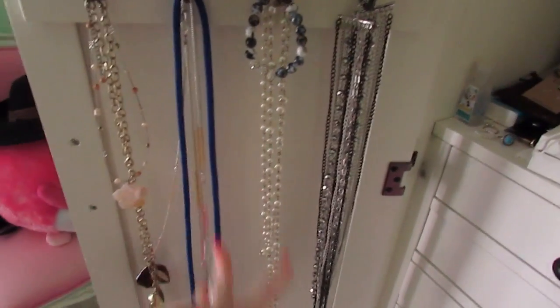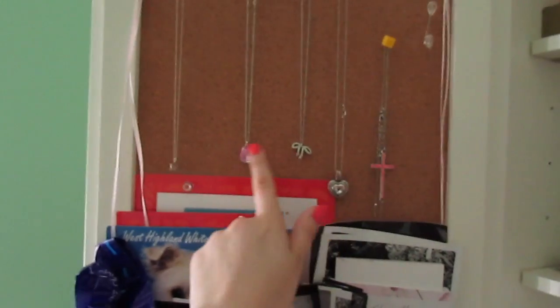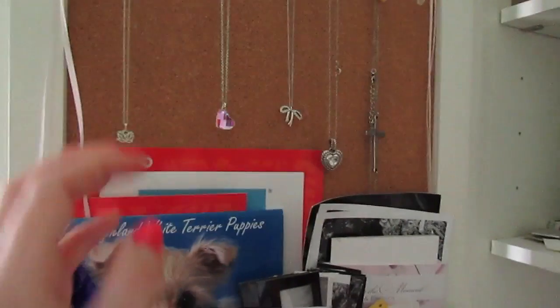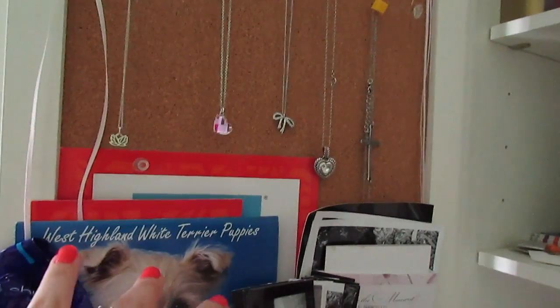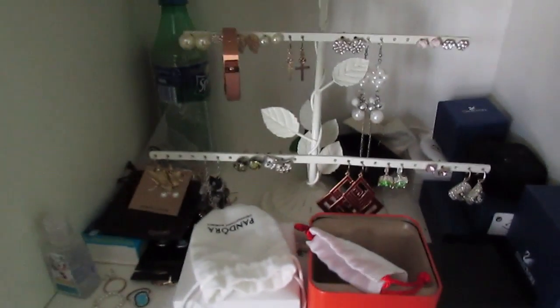So, first when you open the door, I have some jewelry and stuff hanging here, longer necklaces. Up here, I usually keep these in boxes, but I just found that's kind of annoying to have to keep pulling them out. So I have all these necklaces, my more daintier ones or more expensive ones that lean here. And then I have earrings and stuff here.